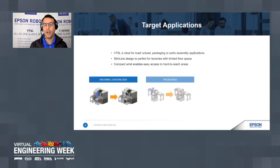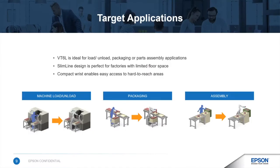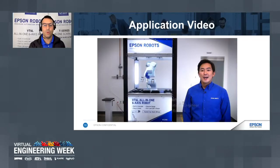So what are some of the target applications for this robot? The VT6L really is ideal for a ton of different applications, but ideally machine center loading and unloading, certainly packaging, and as well as assembly. The slimline design with a built-in controller helps save valuable floor space, and that compact wrist really helps us get into some of those hard to reach areas, like getting into a machining center door. As we said before, this robot can be used for a ton of different applications.